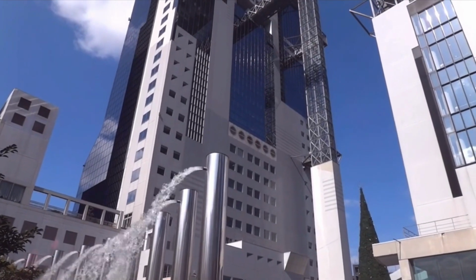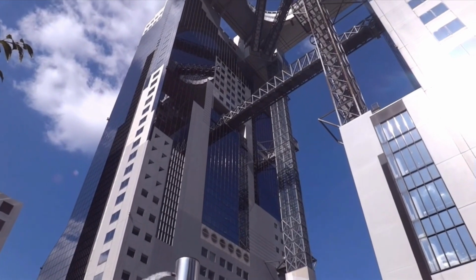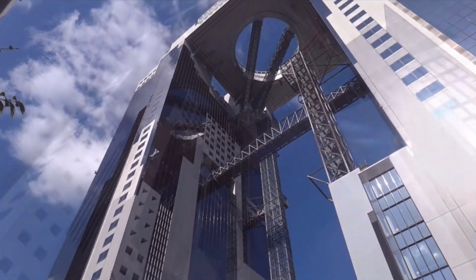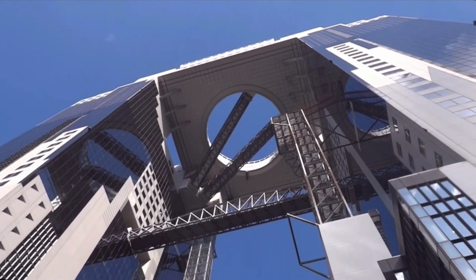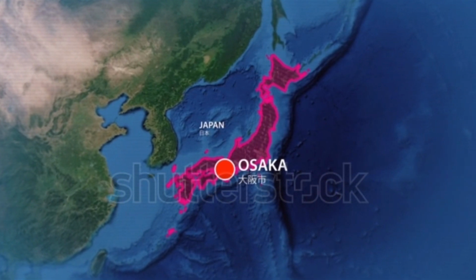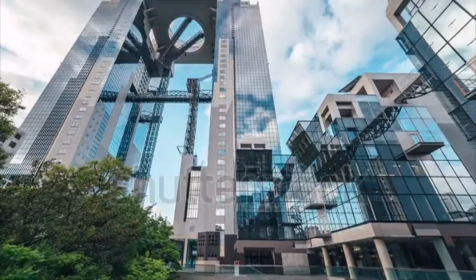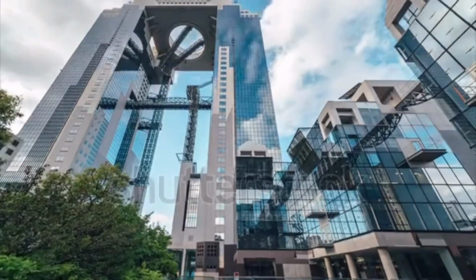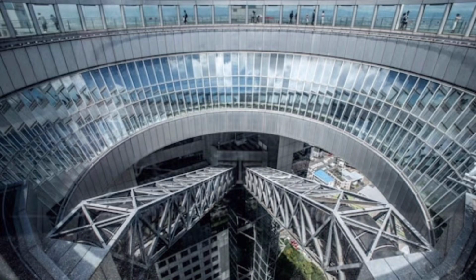The Almeida Sky Building's floating garden is a representative example of construction using a method of manufacturing modules and then lifting them. This building is located in Osaka, Japan, and is especially famous for the floating garden located at the top, a characteristic structure that connects two towers.